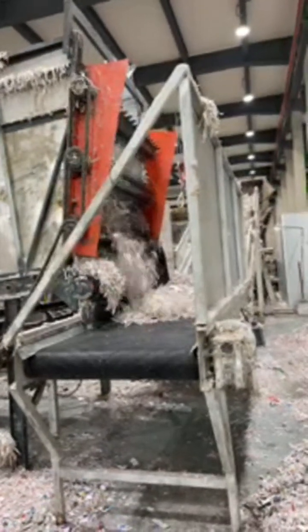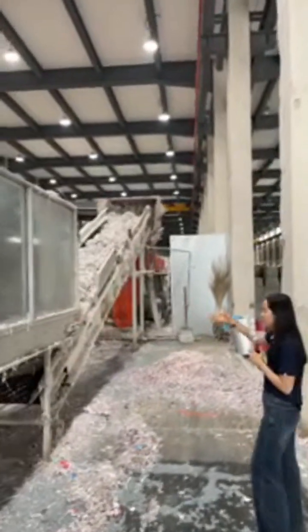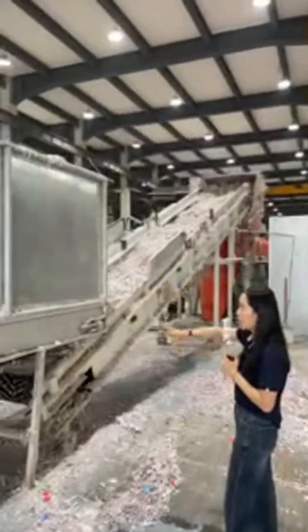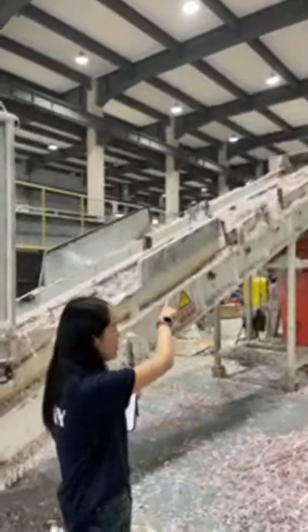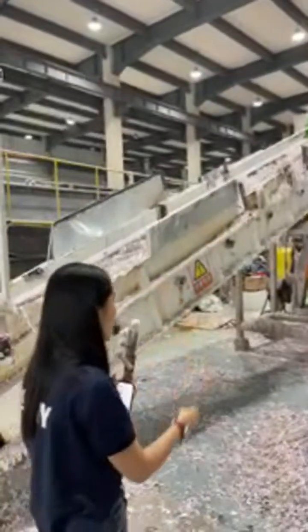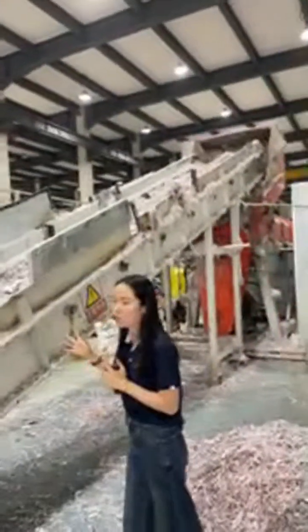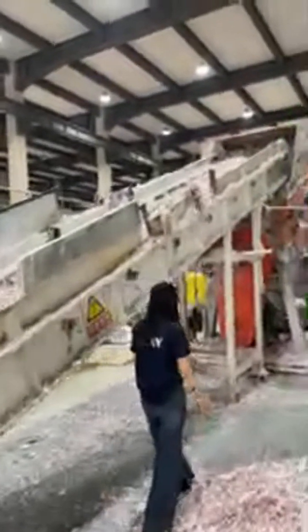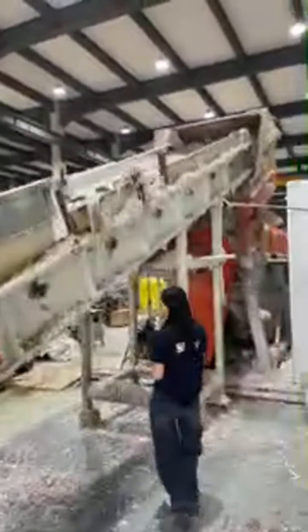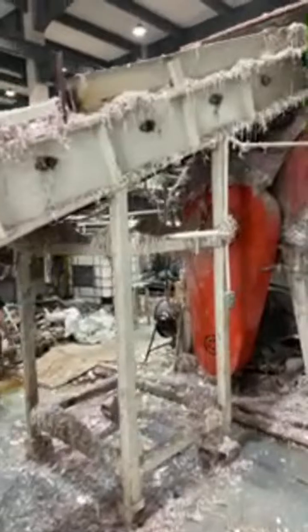Okay, after this, as you can see, we have a discharge belt conveyor to convey all the material into the paper plastic separator. This machine is our main machine. Our patented product is called the paper plastic separator. This machine can automatically remove the paper pulp from the fiber or from the plastic film. Let's go to the other direction.